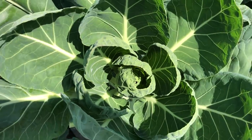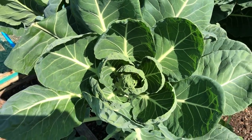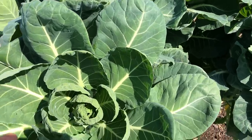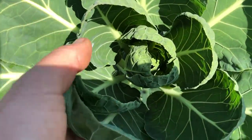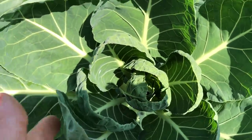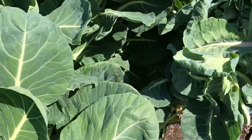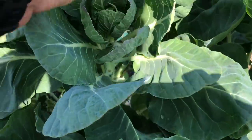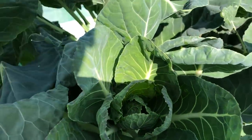And this is another one of my early sprout beds, and it's just starting to heart up now into sprout tops, which is what I want. And when it does, we'll harvest this bed for sprout tops, and then we'll take it out and replant it with something else.